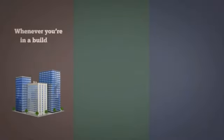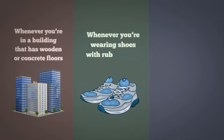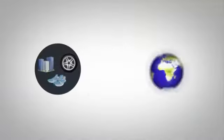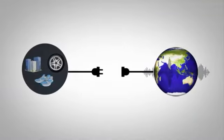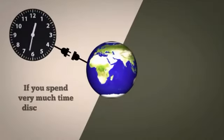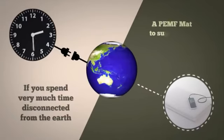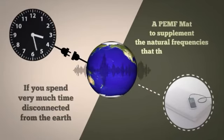Whenever you're in a building that has wooden or concrete floors, whenever you're wearing shoes with rubber soles or riding in a vehicle with rubber tires, then you're disconnected from the Earth and its frequencies. If you spend very much time disconnected from the Earth, then you should consider using a PEMF mat to supplement the natural frequencies that the Earth emits.